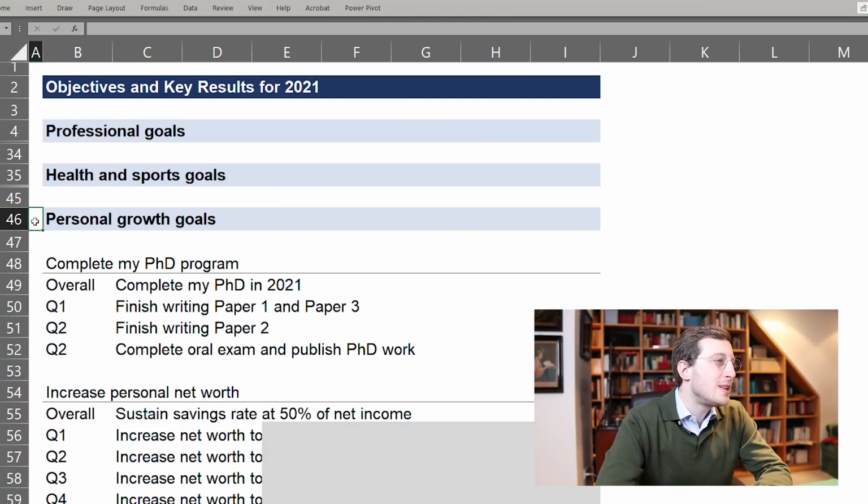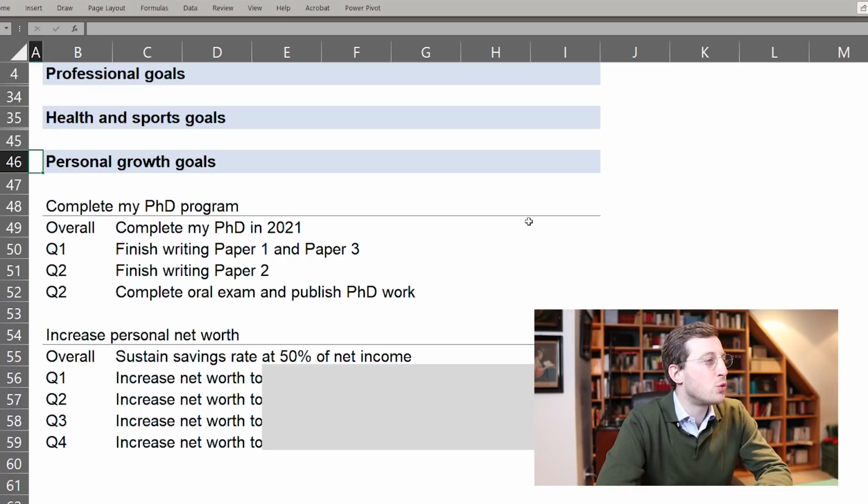And then last but not least, I always set for myself a net worth target that I then break down by quarter. So if you've already watched some of my other personal finance related videos, for instance how I achieved the 50% savings rate or my general strategy on investments, you already know that this is a topic that is very important to me. And since I started to systematically track my net worth a couple of years ago, I feel like this alone has helped me to really increase it and to really just focus on it and making sure that this number goes up over time.